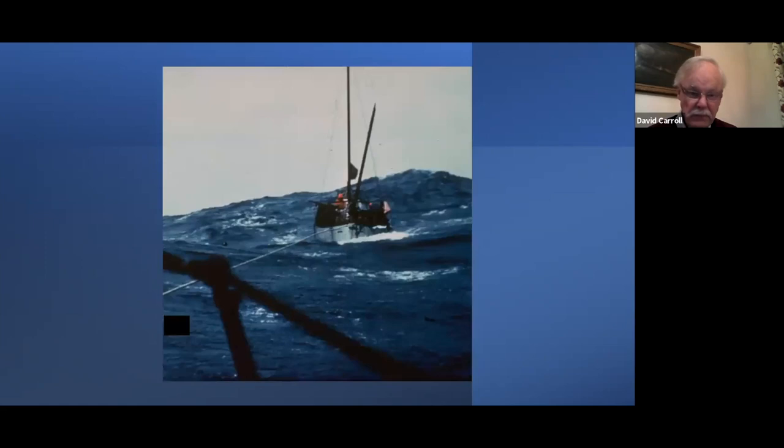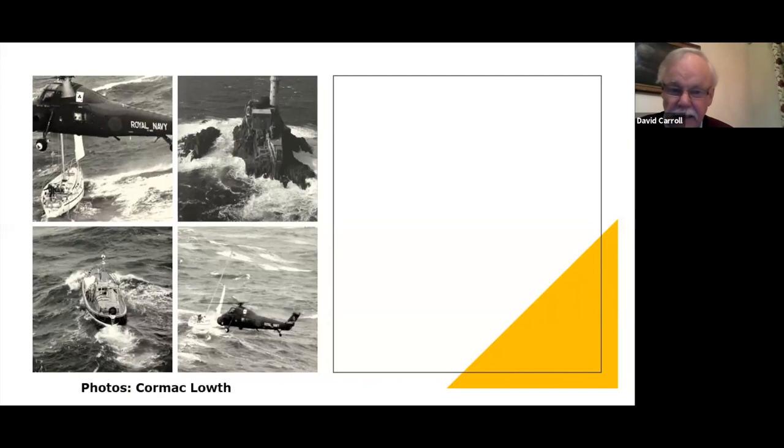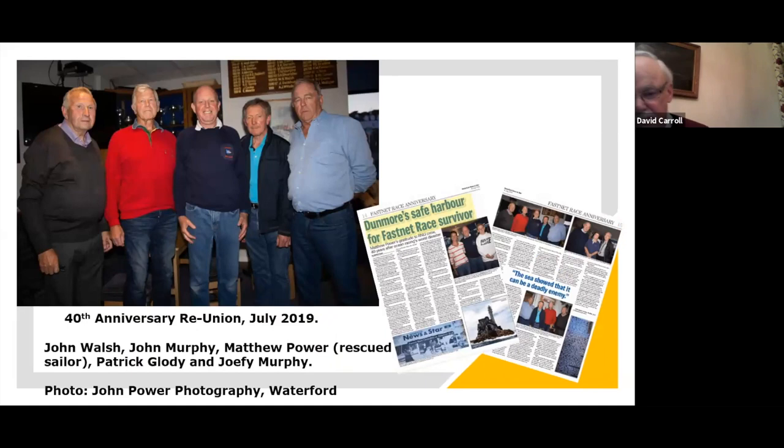That video was made 2 years ago for the 40th anniversary of the famous rescue by all the lifeboats from England, Wales, and Ireland. And those are some nice photographs in the book, which Cormac very kindly gave to us. And then in 2019, there was a little ceremony in Waterford Harbour Sailing Club when Matthew Carr, who was one of the rescued sailors from 40 years earlier, came back to meet the four members of the crew who had rescued him. Sadly, one of them, Sean Cairns, had passed away, but the other four were there to meet Matthew. So there was a very nice ceremony 2 years ago to mark that rescue.